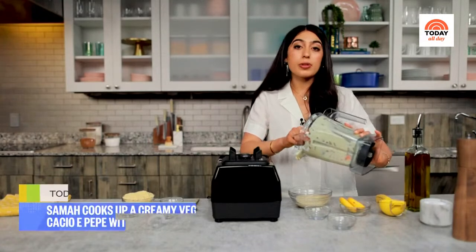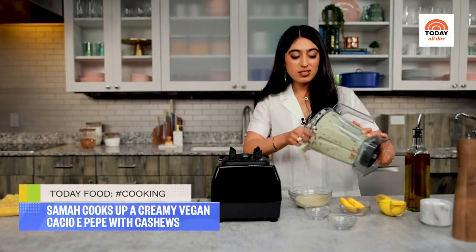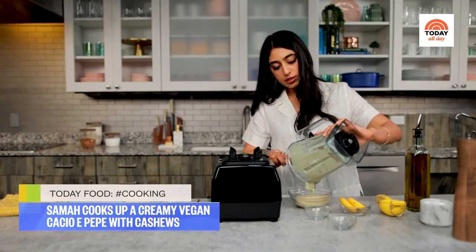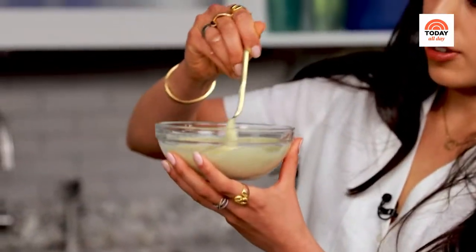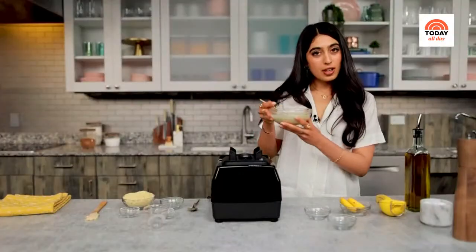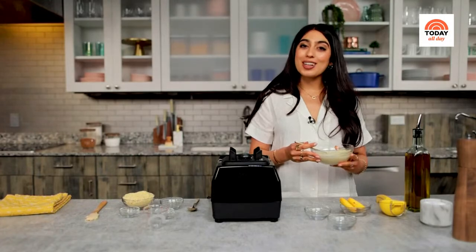I love a blender pasta sauce. It's so easy to throw together. Minimal prep, minimal ingredients. Look at how creamy and luscious that is. Sauce is done. Now I'm gonna go cook my pasta.